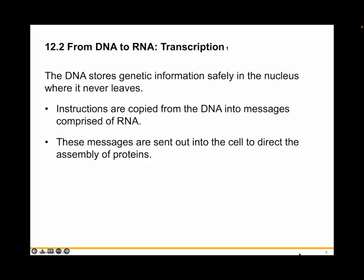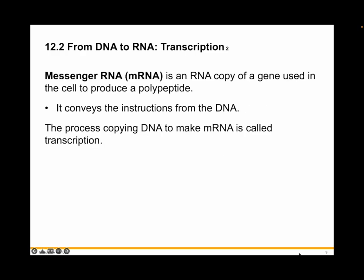Most amino acids are specified by more than one codon. The entire genetic code dictionary is written for you in figure 12.5.